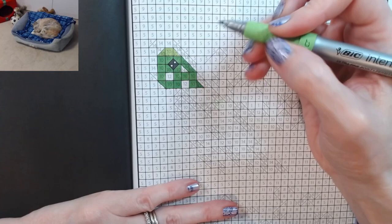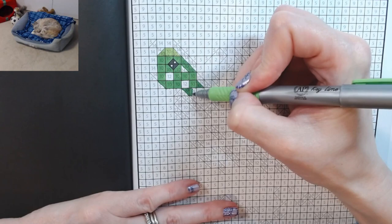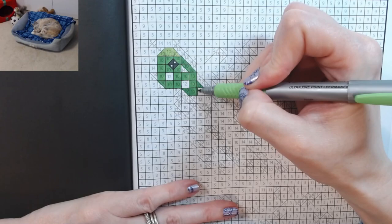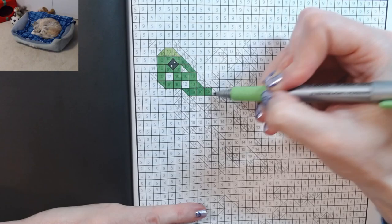I don't know. What do you prefer? Do you prefer the mystery mosaics or the normal color by number books? Let me know. This isn't so bad. I was just really intrigued by it.